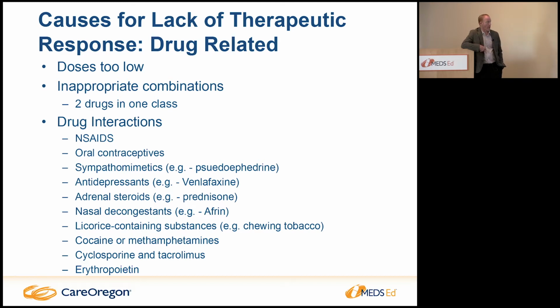Drug interactions, we talked about NSAIDs a bit. Other things that are drug related and cause blood pressure issues go down through venlafaxine, which can increase blood pressure a bit. Pseudoephedrine, as we know, can. Nasal decongestants, even licorice, black licorice containing products, and of course cocaine and methamphetamines will certainly do it. Cyclosporin and EPO, things that we don't see in primary care a lot, but certainly are out there.